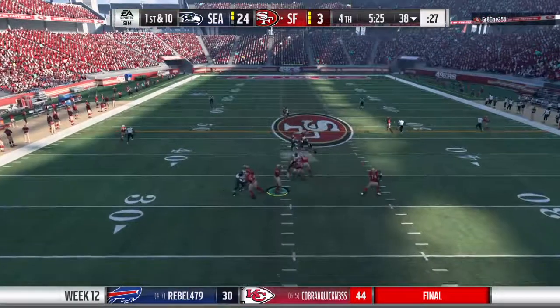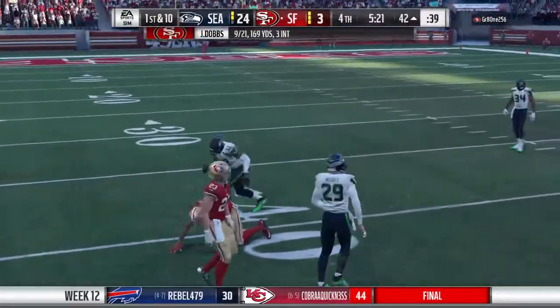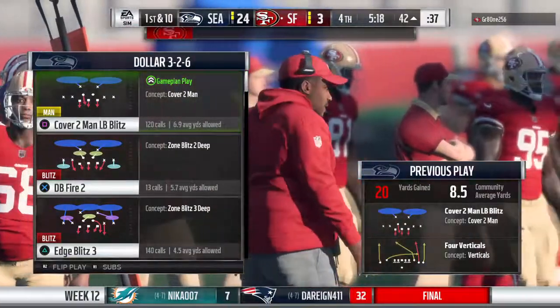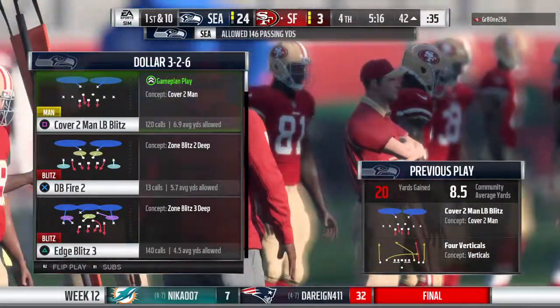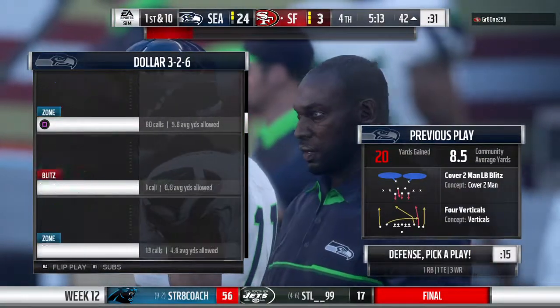Trying to shake off the interception from the last drive. He'll look to throw. Out to the left here to Reed. A good pickup there of 20 yards. Decent start to the drive, but let's face it, they need a lot of things to go right in a short amount of time, down 3 scores.